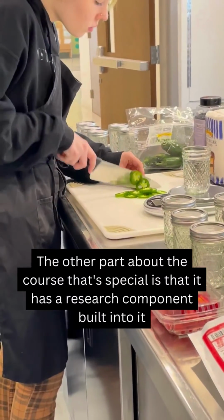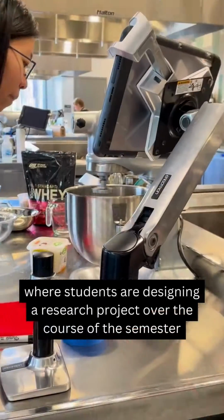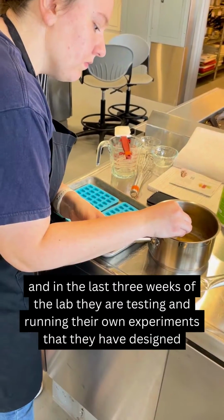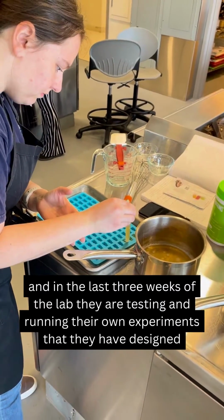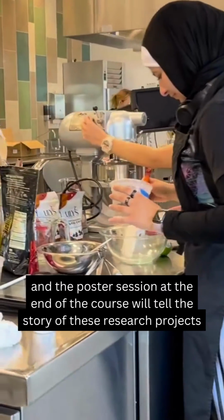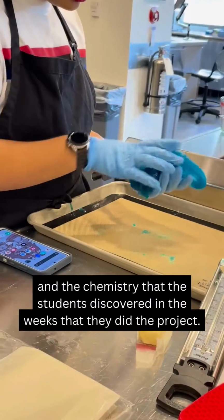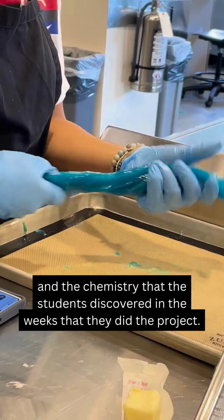The other part about the course that's special is that it has a research component built into it where students are designing a research project over the course of the semester. And in the last 3 weeks of the lab, they are testing and running their own experiments that they have designed. And the poster session at the end of the course will tell the story of these research projects and the chemistry that the students discovered in the weeks that they did the project.